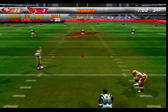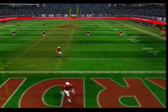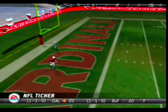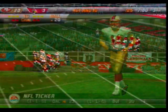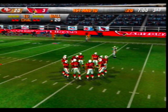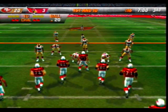Waller will be kicking off. Kicking off to start the second half. Dorsey back deep to the tackle. This one is handled by Dorsey. The Cardinals have their work cut out for them as they take over at the 20-yard line. First and 10. Ball on the 20-yard line.